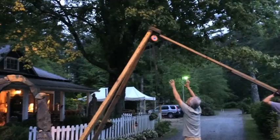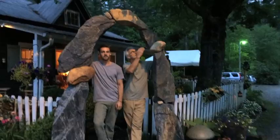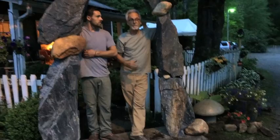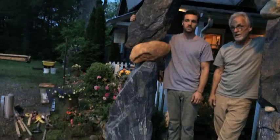I think this arch is a little bit of a departure from the other two that we've made, which used the idea of stringing stones on a bar, somewhat like stringing pearls on a necklace. But we didn't want to keep repeating ourselves, and we wanted to try something a little more challenging. We wanted to continue with the idea of larger stones that had some relationship with each other, some kind of a movement, a progression of movement. And this is what we came up with.